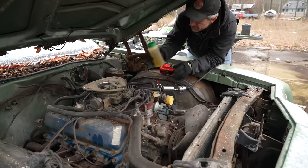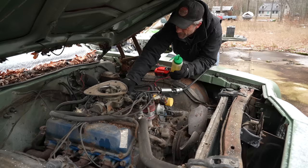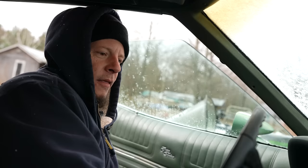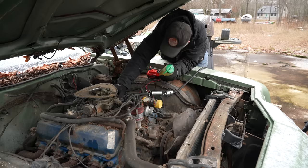Let's put a little here. You tell me when you're ready. Hit it. Oh yeah, that's what we're talking about. That actually scared me. That scared you? Yeah, I wasn't ready to have the exhaust right under me. Oh yeah, open headers, man.